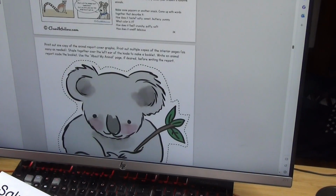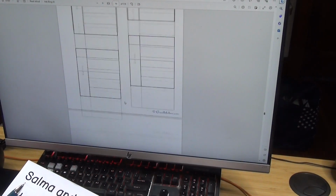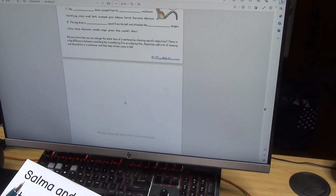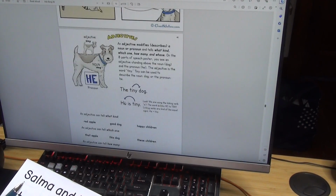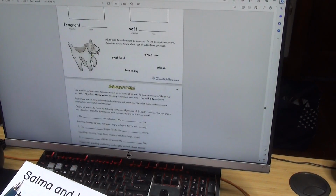Let's see. Looks like we're going to be working with a koala. What is the koala talking about? Oh, here we go. Looks like I already have it pulled up. I was already thinking about this the other day. So this is the student book where we are talking about the adjectives, and here are some little adjective worksheets.